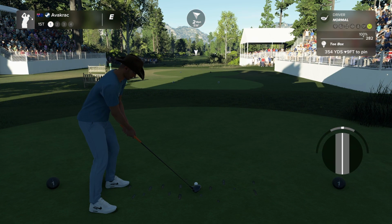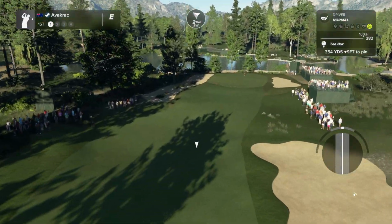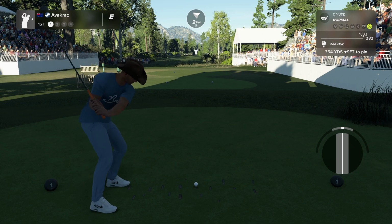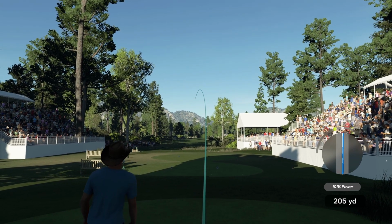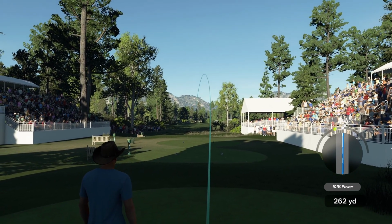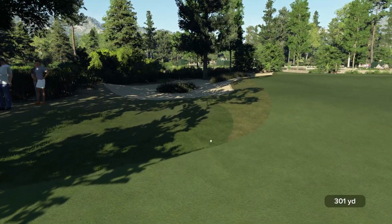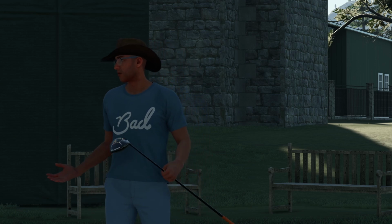Hole one, par four. What do we got? 2 mile breeze. Not too bad. Not too bad at all. I'm going to aim out here because I'm probably going to rip it fast into this. So, yep, there it is. Crowd's loving it though. That's got to be on the fairway. Oh, don't you dare. Oh, no. The shirt says it all.